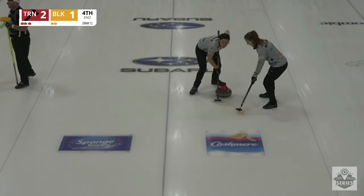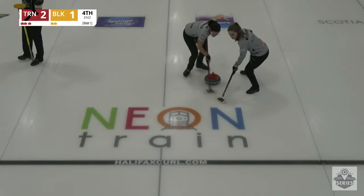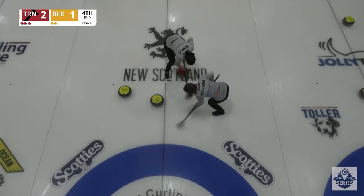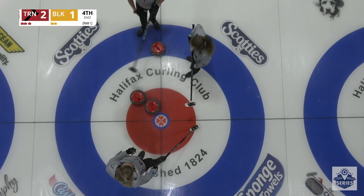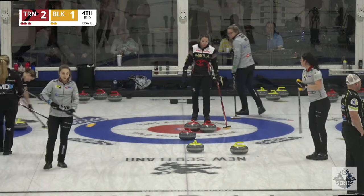The only problem for Team Black is that the button is starting to disappear right now, so something has to be moved here soon. Yeah, there's no draw to the button, that's for sure. This looks very nice coming in. It's a very nice shot. Yeah. Run. Sorry. Run for your life.